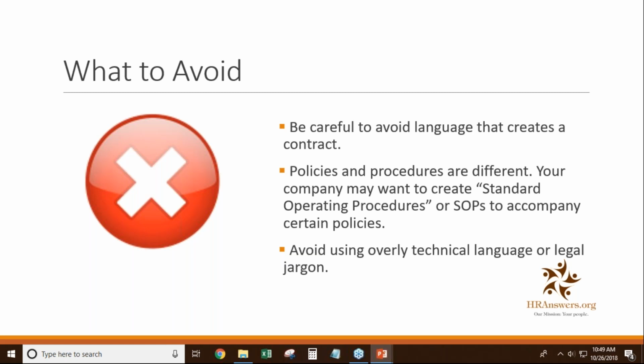We also want to avoid having policies and procedures that are different, and that sometimes happens as businesses scale and grow. We know this, and we're happy to help our clients streamline existing policies and procedures that may be inconsistent. So we want to make sure that our standard operating procedures, if we have them, maybe they even just exist in email format, complement policies within the handbook, and that they don't run counter to a policy that you would like to include in your employee handbook.